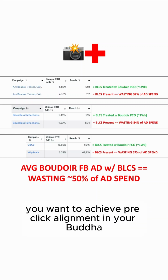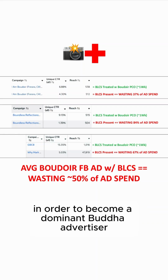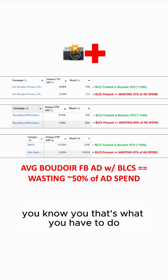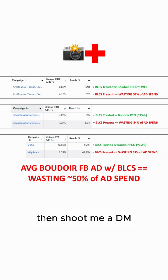And you want to achieve pre-click alignment in your boudoir Facebook ads in order to become a dominant boudoir advertiser and achieve boudoir brain entry boost, because that's what you have to do on your path to become the number one boudoir photographer in your city. Then shoot me a DM.